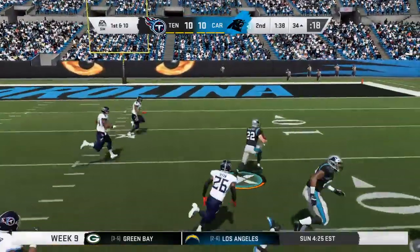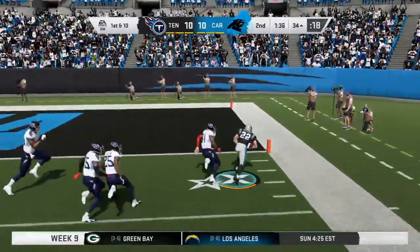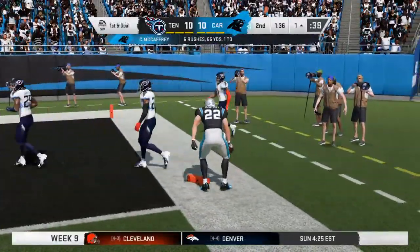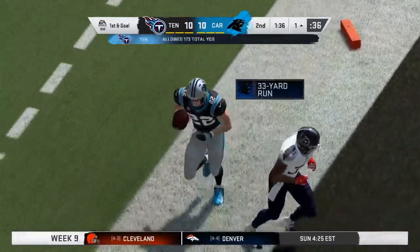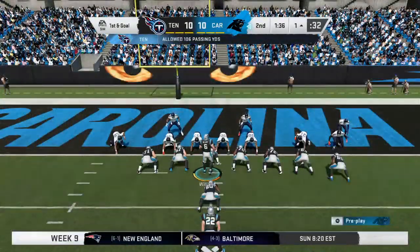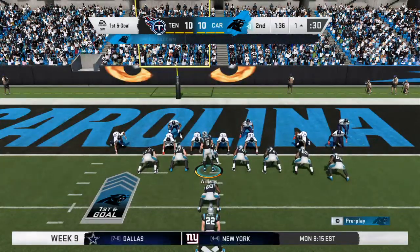Here's McCaffrey. He'll get the first down and more inside the 20. And he'll be out of bounds. That one good for 33 and a first. Exactly what they needed right there, because they needed to use the ground game to take some pressure off, because the quarterback's been struggling a little bit.